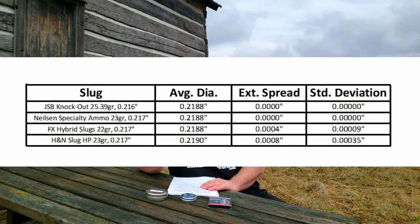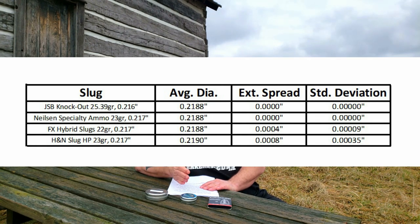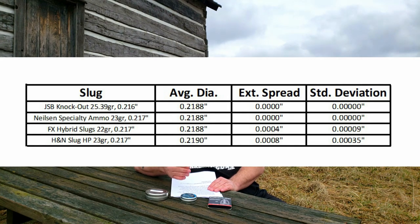And again, wow. While none of these slugs measured their advertised size via my pellet gauge, the level of consistency is astonishing. Both the Nielsen and the JSB knockout slugs had an extreme spread of nothing. Nothing. Zip, zilch, nada. According to my pellet gauge, they are all 0.2188 inches. Now, the others, again, did not do bad. The H&N and the FX had minuscule, absolutely ridiculously small extreme spreads and deviations. You can see that in this chart here. Again, there's no real loser in this category, and what separated the winners from the losers was any deviation at all. That is impressive, and well done to all manufacturers.